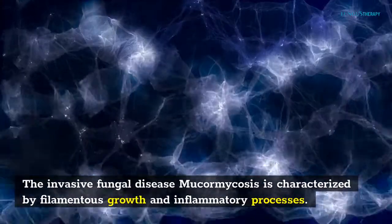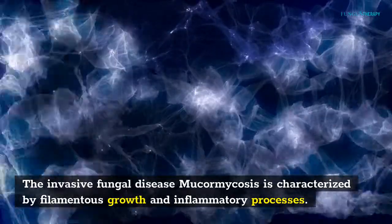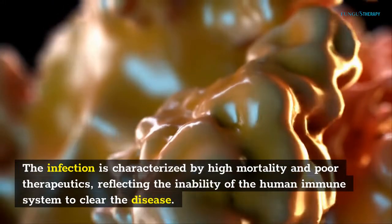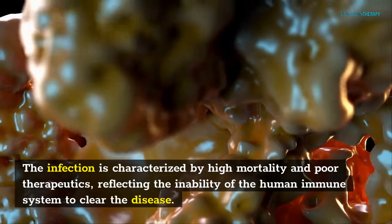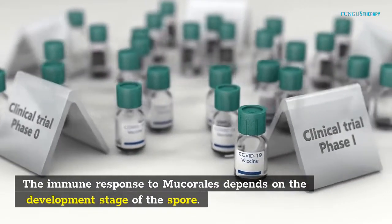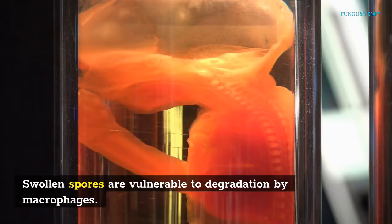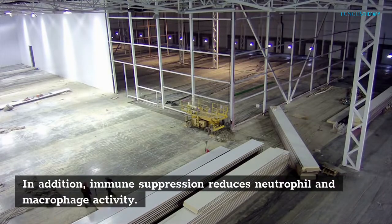The invasive fungal disease mucormycosis is characterized by filamentous growth and inflammatory processes. The infection is characterized by high mortality and poor therapeutics, reflecting the inability of the human immune system to clear the disease. The immune response to Mucorales depends on the development stage of the spore. Swollen spores are vulnerable to degradation by macrophages. In addition, immune suppression reduces neutrophil and macrophage activity.